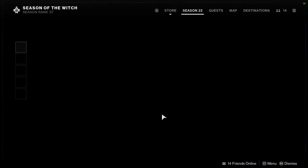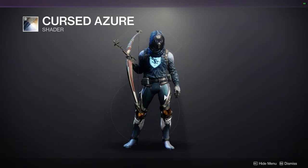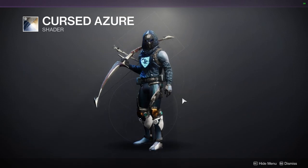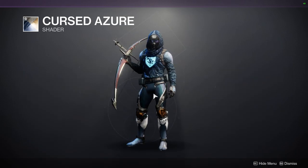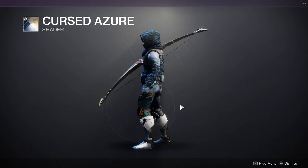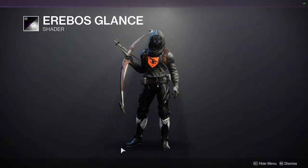Let's go to Eververse real quick because why not? And then for her we have Cursed Azure, which is a shader. Yeah, it's from Season of the Plunder, the pirate one. I definitely would recommend this one just because it does look really cool. We have Herbal's Glands. I've made a video of this shader. Definitely pick it up. It's a really good black shader.